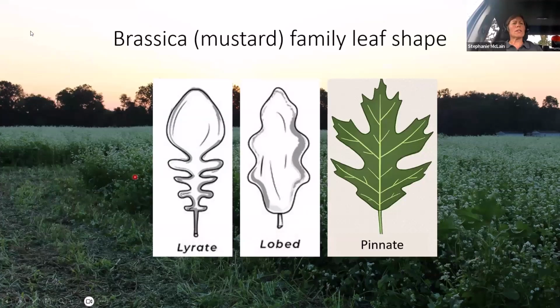We're going to get into some brassica identification. As we move into this a little bit more, we want to talk about lyrate and lobed. Most of our brassica leaves are going to be lyrate, right here. We're going to have this big lobe on the top and then small lobes below it. So it's going to be pinnate. We have that main vein extend through the leaf and then other veins coming off of that midrib. And this is what our leaf formation is going to look like. So let's walk through some of the different brassicas that we can identify.